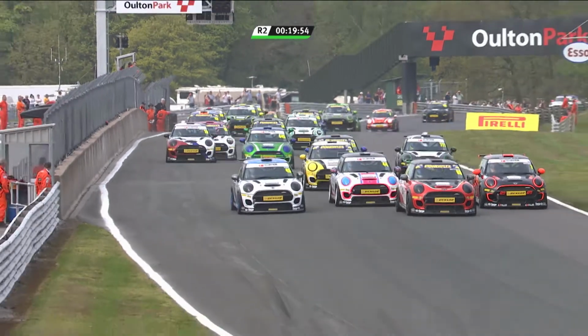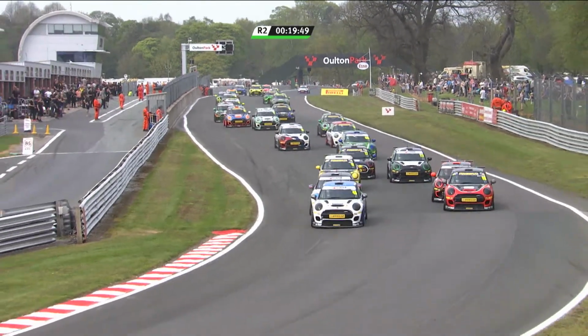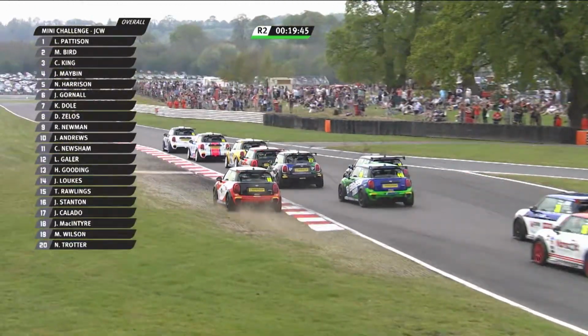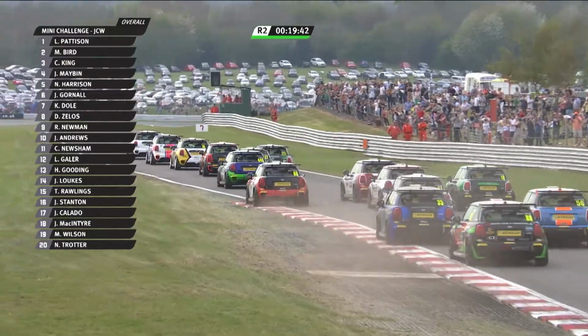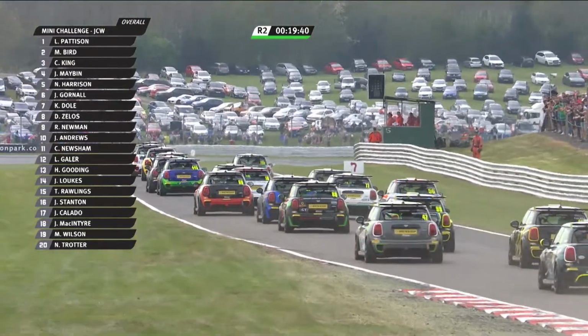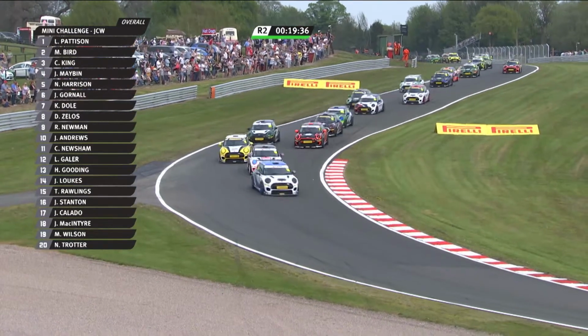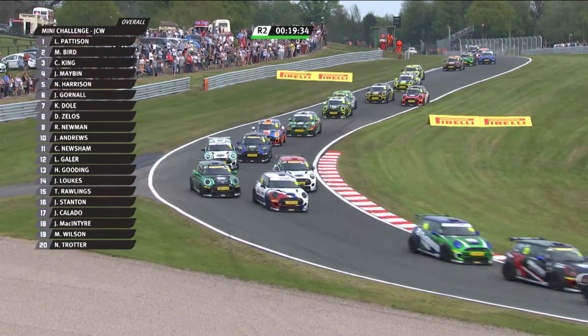A slow away for Max Bird, though, and so diving up the inside of everybody comes Callum King, and Callum King from absolutely nowhere will lead, and unfortunately Lee Patterson gets elbowed out onto the grass as they go through Old Hall Corner, and may possibly actually have a problem, I'm afraid, the pole sitter. So it will be Callum King that leads the way. It's Max Bird in second place.